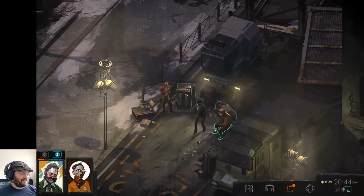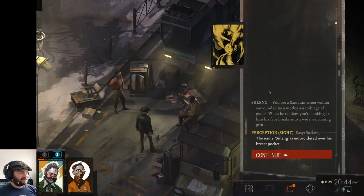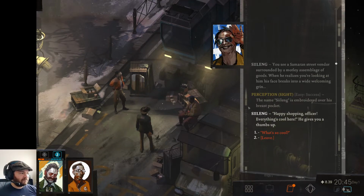Let's talk directly to him. You see a Samaran street vendor surrounded by a motley assemblage of goods. When he realizes you're looking at him, his face breaks into a wide, welcoming grin. The name Sileng is embroidered over his breast pocket. All right. Happy shopping, officer. Everything's cool here. Totally legal. Yeah.